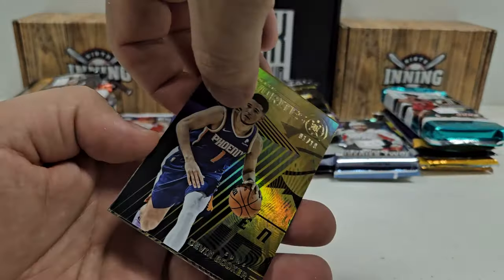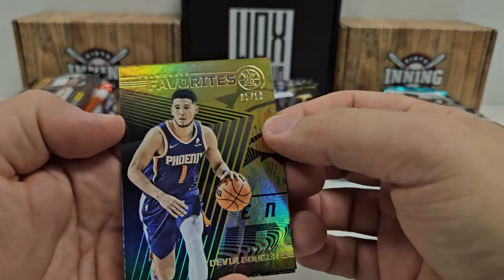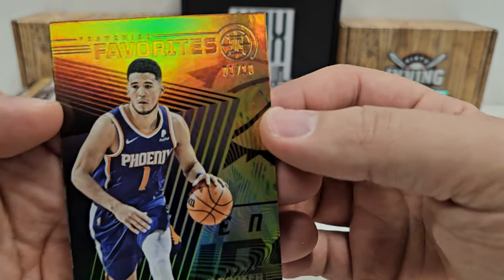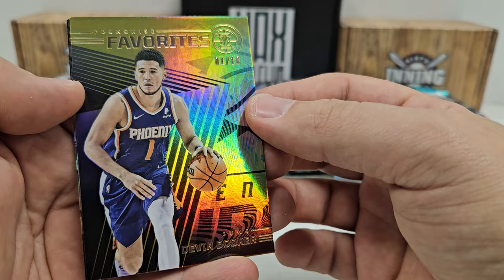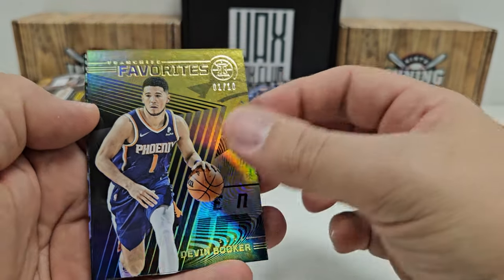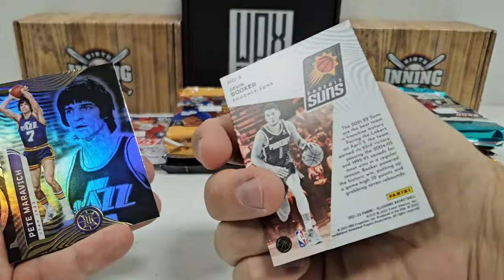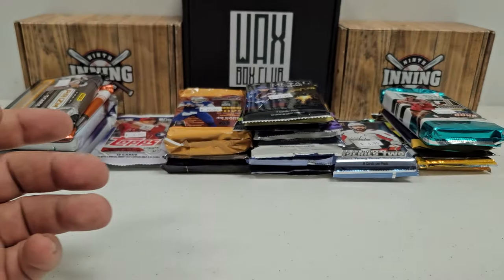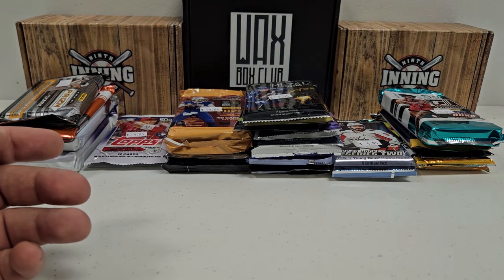Ooh, Devin Booker, very nice. Franchise Favorites. How about that? A bookend. First in production, 1 of 10. We'll call that gold, huh? Franchise Favorites, Devin Booker, 1 out of 10. Very nice. That's pretty cool. That's a good one. Definitely set that in a really good pile there. And Reeves on the end, so not bad. Not too bad on that one.